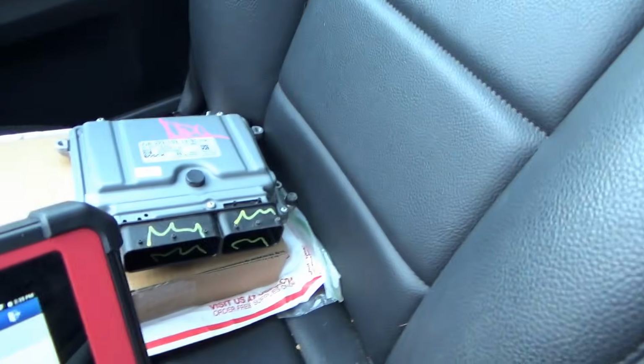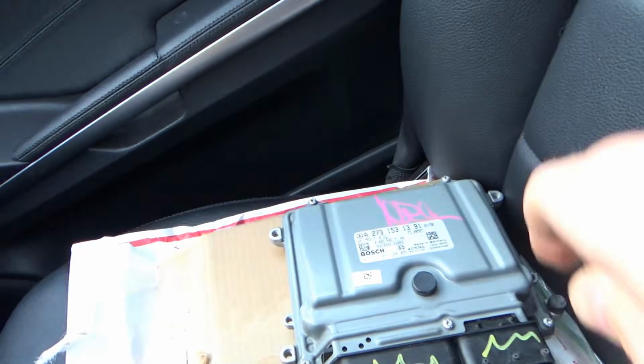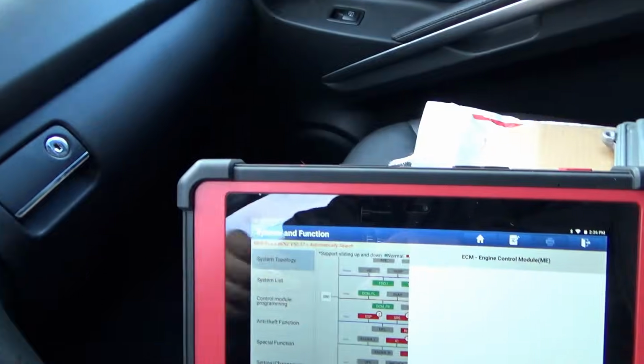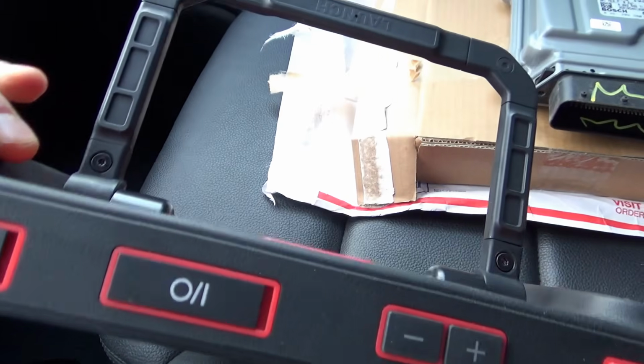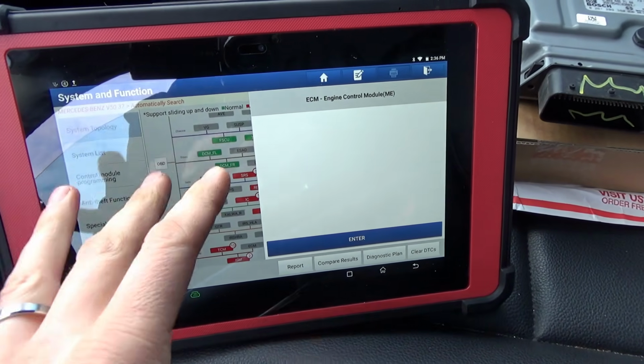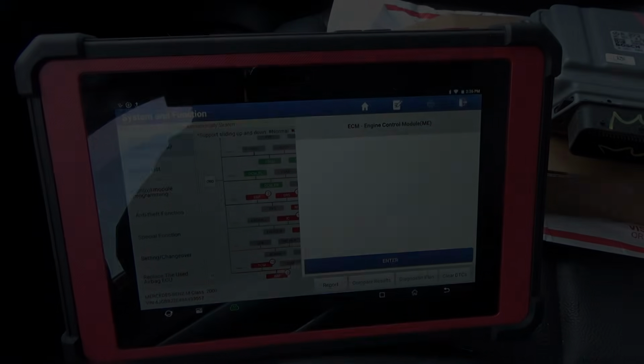So the customer went on eBay and bought a used module, same exact part number. Now our job is to get this thing in the car and make sure it runs. How do we do that? There are a few tricks, you know, the immobilizer programming. So we're going to be using the Launch X431 Pad 5. This can do online programming, this can do immobilizer stuff. So we'll see if it works out.